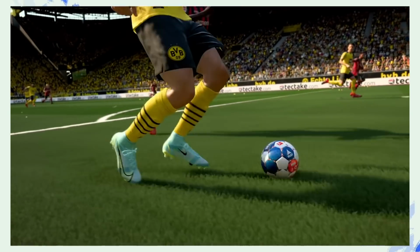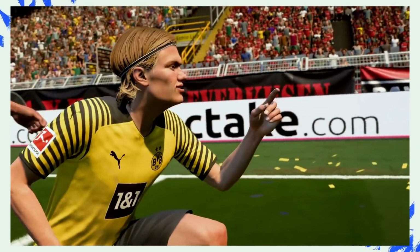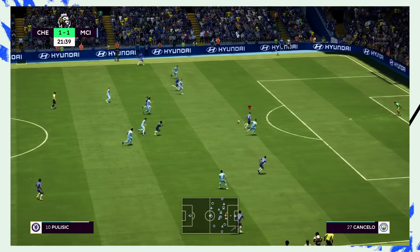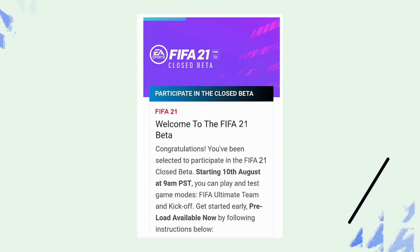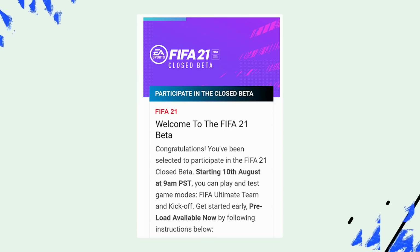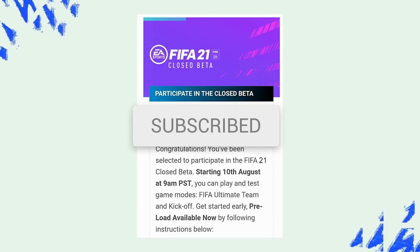So when is this actually going to be happening? Now, it is rumored to be starting next Friday, August the 13th, with codes being sent out as early as Wednesday. This is how it was last year. Codes were sent out on August 12th, which was a Wednesday, and then it started 2 days later on Friday. So that is probably what we're going to be seeing this year again.